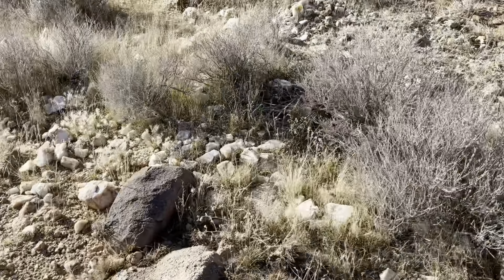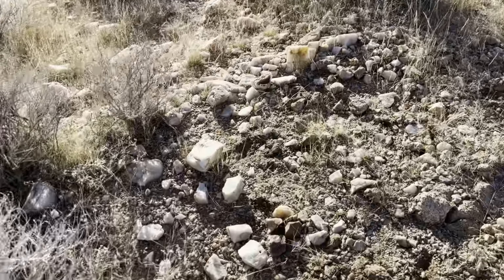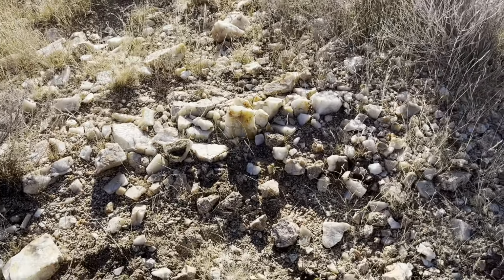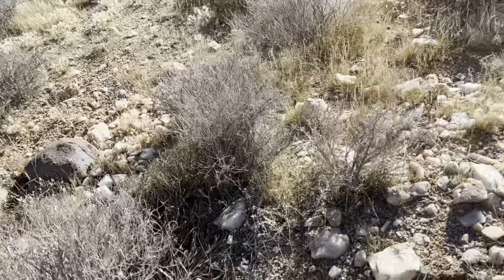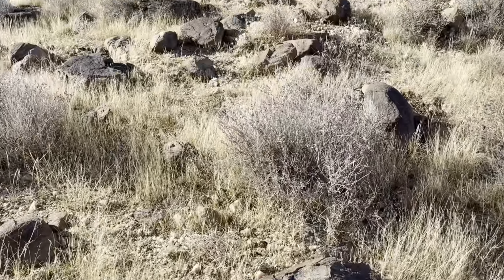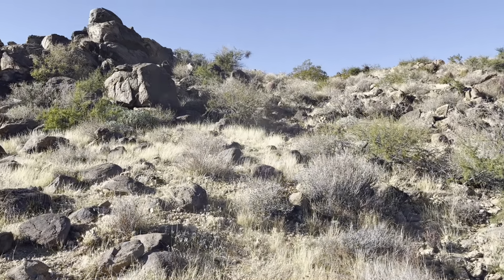And here we go. Looks like we've got a quartz vein running through the side of this mountain. Looks like it goes up this way. So that's where we're gonna go.